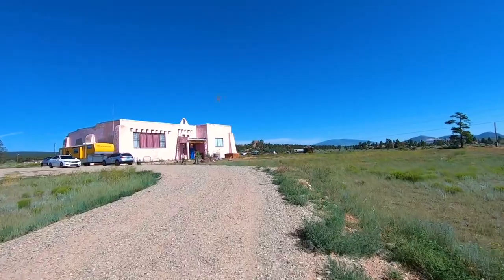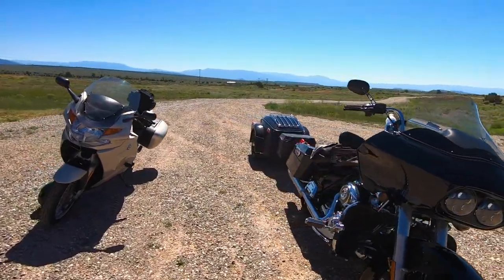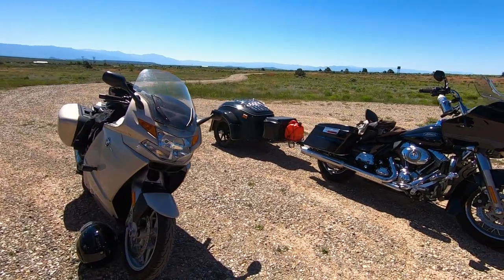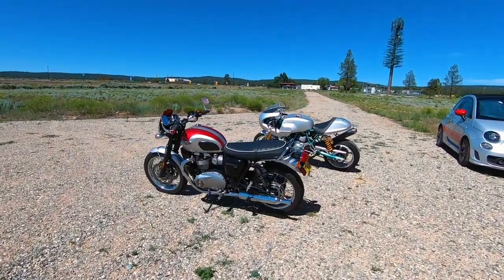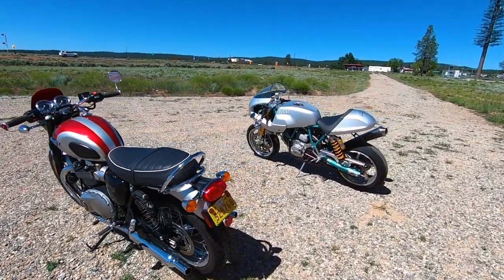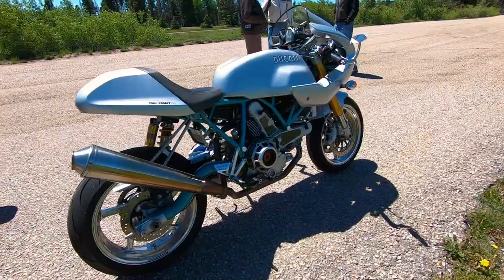Highway 64. The awkward part was pulling in and getting off our bikes, our big beast of bikes, pulling a trailer with all kinds of gear. Heavily laden. And then they've got these two awesome hot rod motorcycles. We have a Triumph Bonneville, is one bike, and the other one is a replica of the 1972 Paul Smart bike.